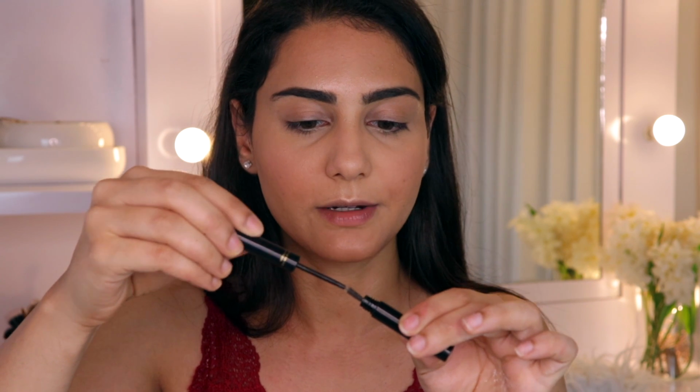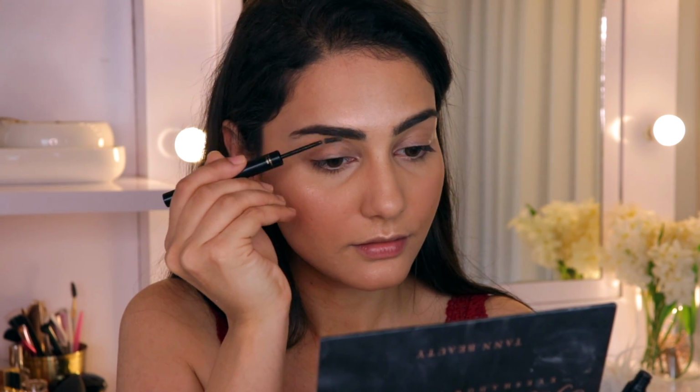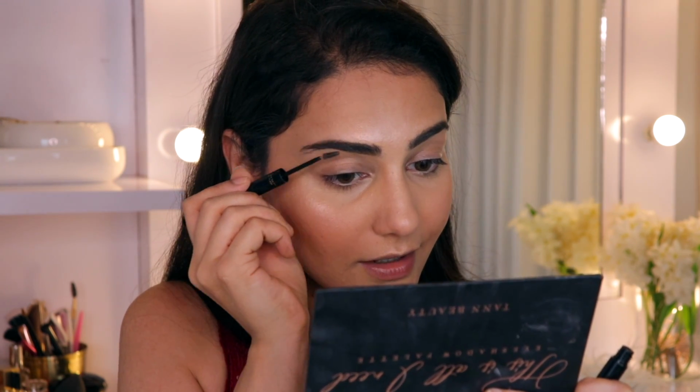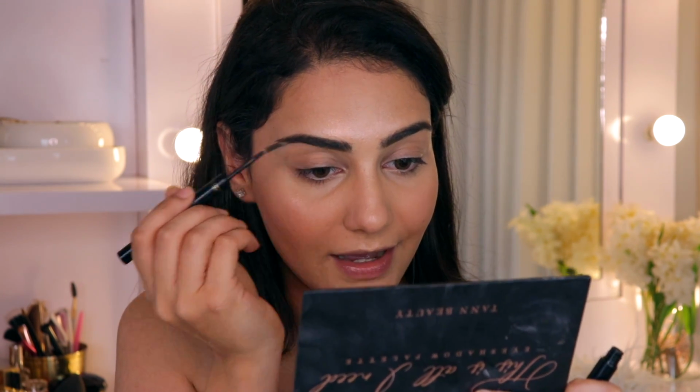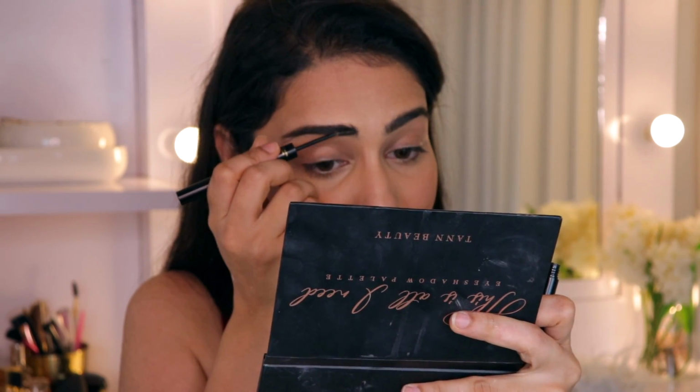Before I move on, I'm going to use the other end also to set my brow hair in place. I mean, I feel this is genius. I don't know why other brow fillers don't have the brow gel along with it, because this is needed. This is so needed.